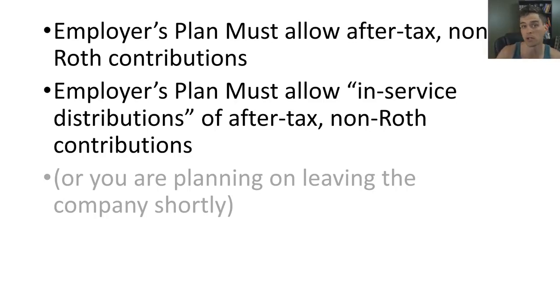And you can even roll those earnings over into the traditional IRA, like I said. So if you're going to leave your employer sometime maybe in the next 5 years, I don't know, you'd have to do the math. But this may still be an advantage to you, even if they don't allow you to do that immediate rollover the day or week after you make your contribution.